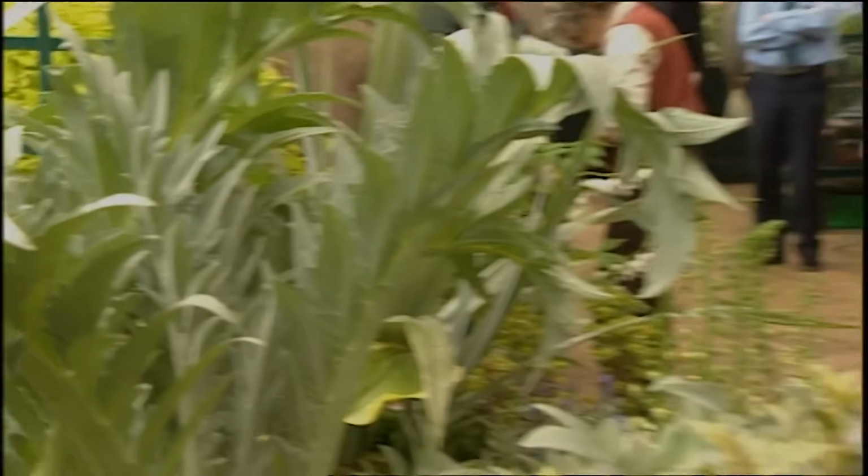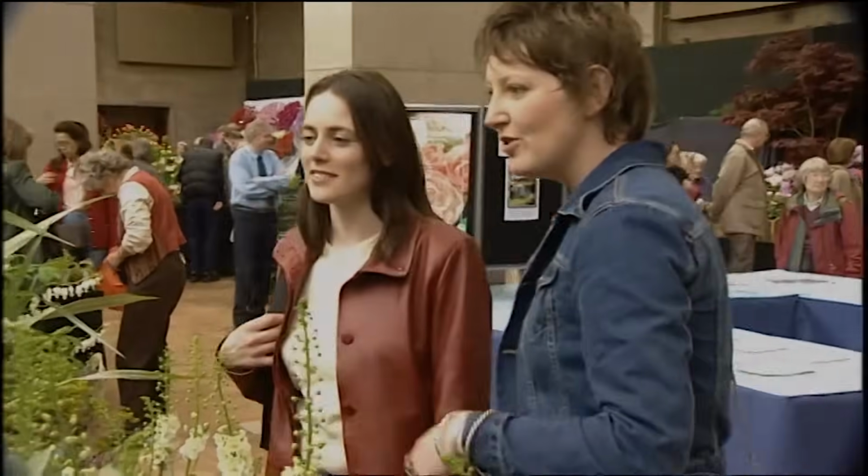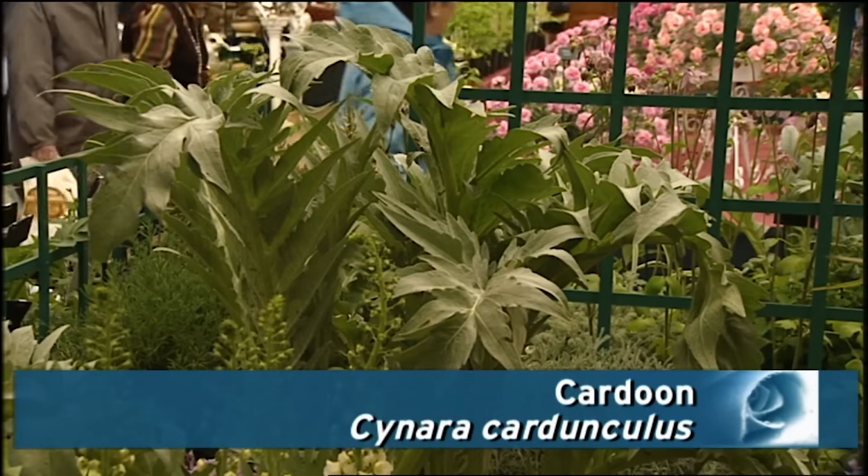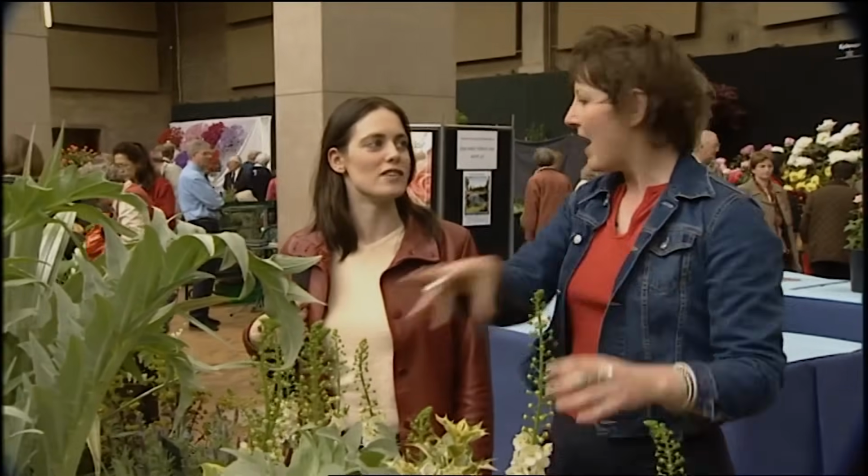Oh, Lisa, look, this is what we want. Oh, I love that. These are your drama plants. Really nice. Cynara cardunculus, or cardoon. And that'll get massive, it'll get taller than me. Oh, wow. It'll just have excellent impact.